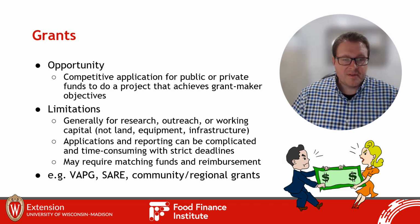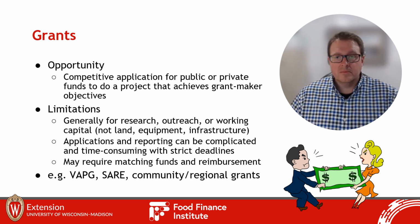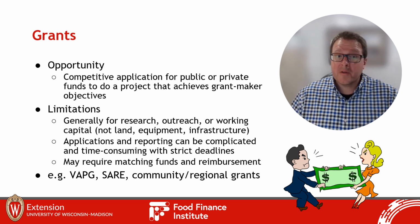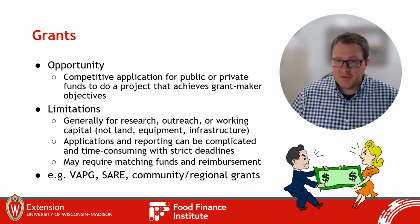One of the first questions I get when I'm consulting with entrepreneurs is, is there a grant for me to do this? Every so often the answer is yes, but most of the time the answer is no. Grants are very specific, competitive opportunities for public or private funds that will allow you to do a project that achieves those grant makers' objectives as well as your objectives. They are not commonly for things like land, equipment, or built infrastructure. It's more often for working capital, for marketing, for research and outreach.